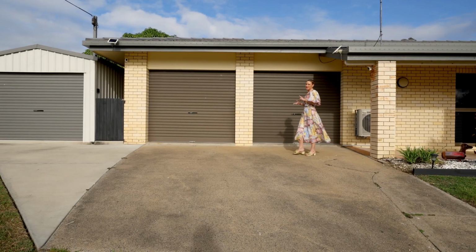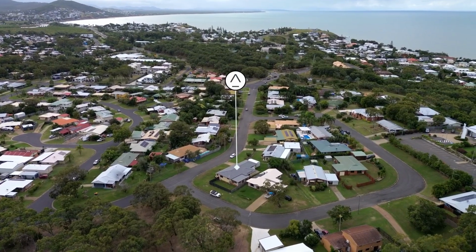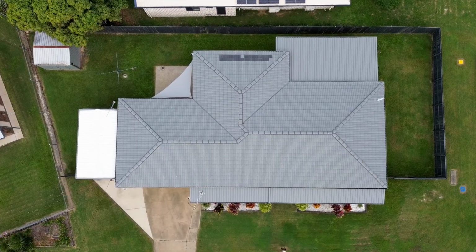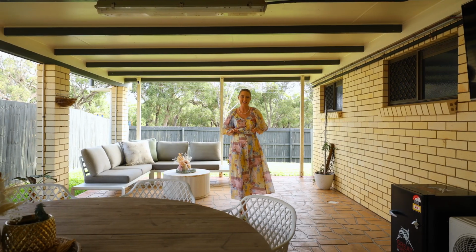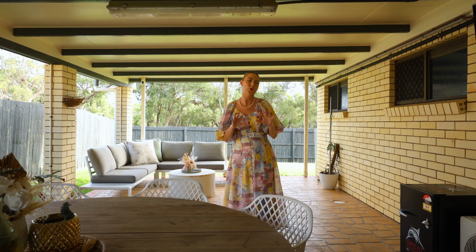Offering not 1, 2, but 3 car spaces, all situated on a 691 metre square corner allotment with full fencing. This home is so centrally located but feels so private.